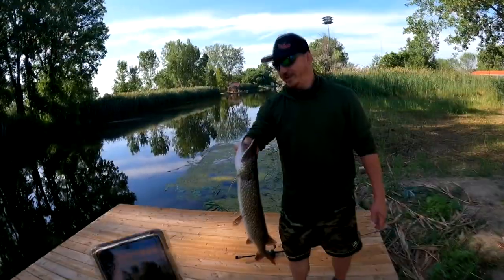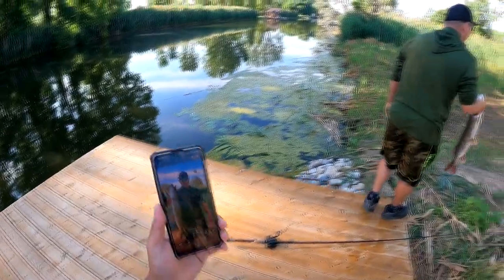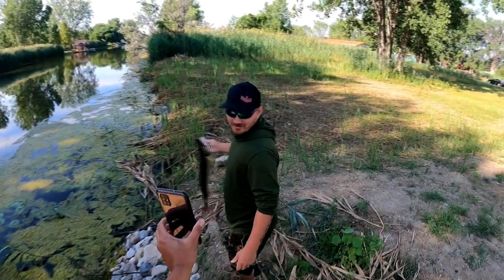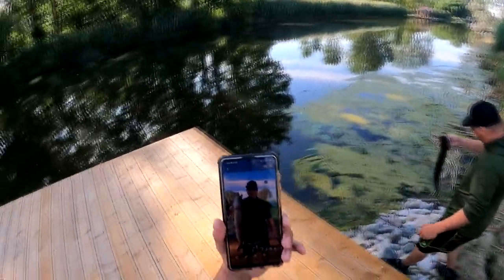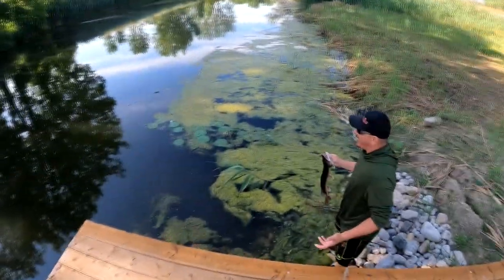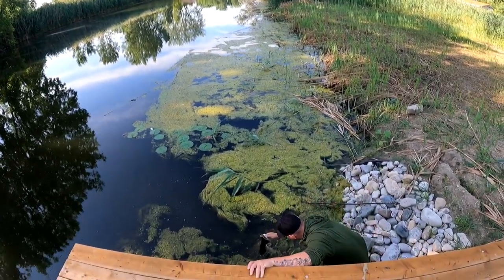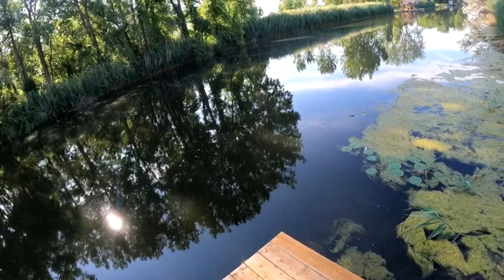Oh my God. Dude, gator. Oh my God. Frogs, people ask. Bro, look at... Oh yeah. Thank you for playing, bud. I appreciate it. As soon as I heard the big splash, I dropped my rod. I had to turn around and come see this for a second. I was like, wow, that was a big one.